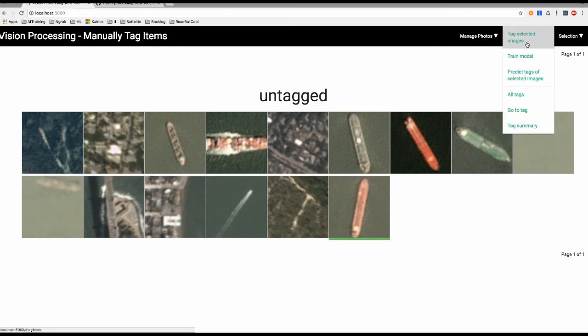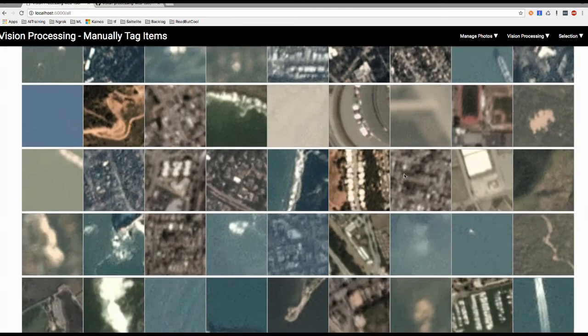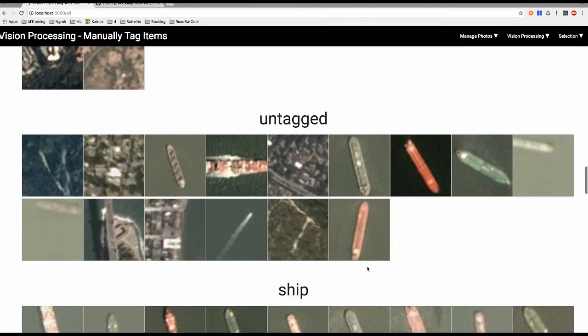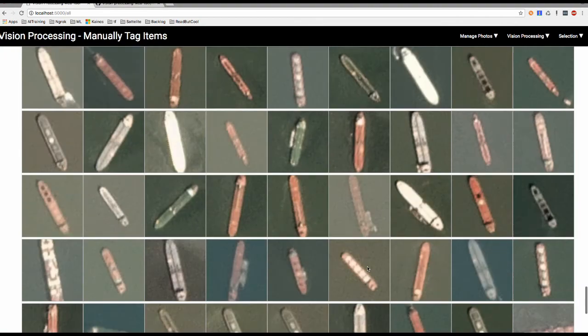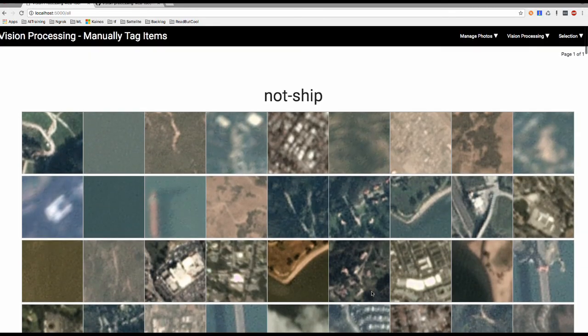So let's evaluate our current state of the tool. Let's look into the type of tags that we have and have already labeled. In advance, I've labeled all these as not ships, and you see there's quite a lot, about 200, I think, just over actually. We have our untagged, which we just saw, and we have our actual ships. So this is really good. We have a nice data set. It's actually pretty perfect for machine learning.